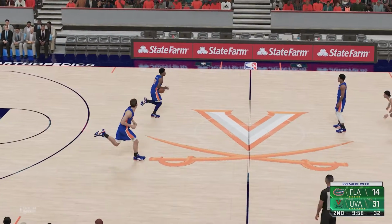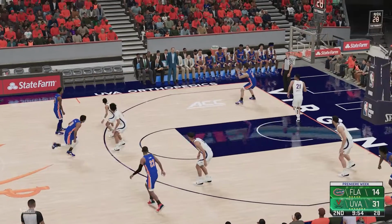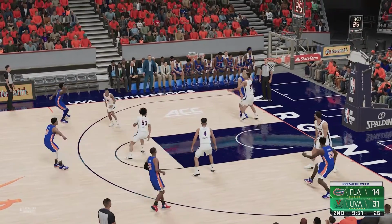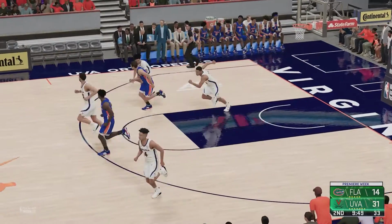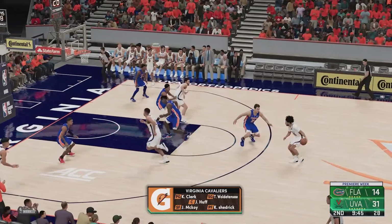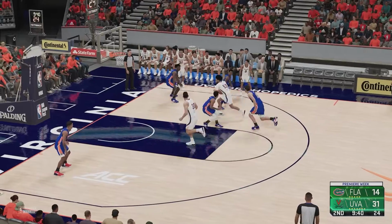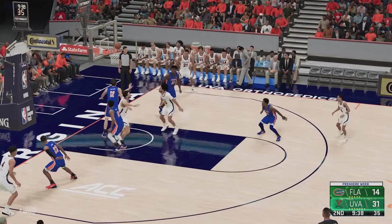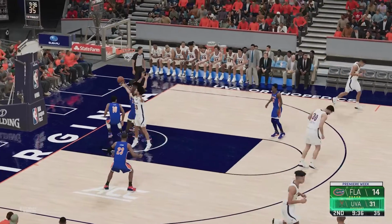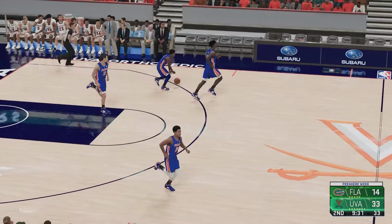Florida trails by 17. And a moment now to reset the lineups, courtesy of Gatorade, all fueled up for the second quarter of basketball. On the floor for Virginia, Clark is out there with D. Then there's J, then it's P, and it's Z at the power forward. D passes to P. But they get it back. Plus 8 in the rebound differential. One more reason why they're in control.